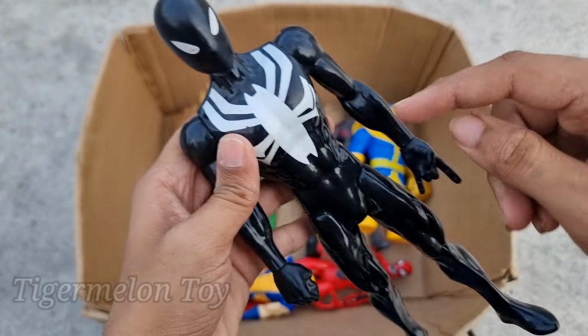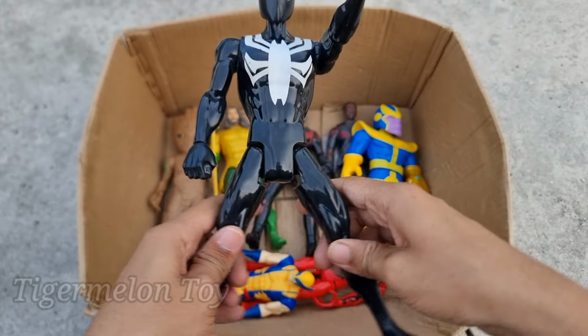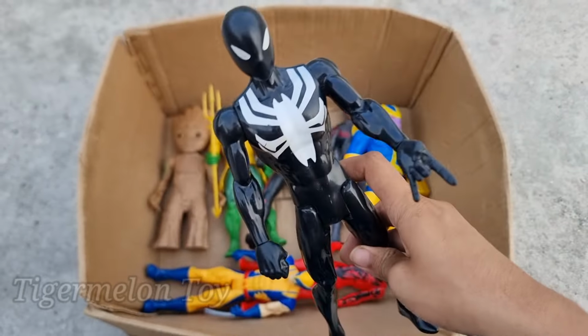Now, who is this one, guys? Oh, guys, look at this huge spider on his chest. Guys, look at the very cool webs, guys. He's such a flexible superhero. The mixture of Venom and Spider-Man. This is shiny black Spider-Man.